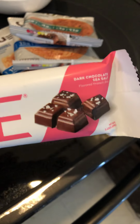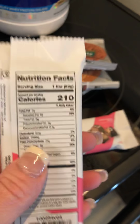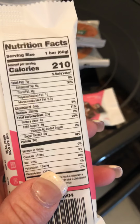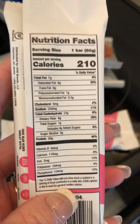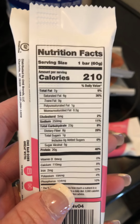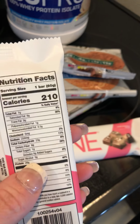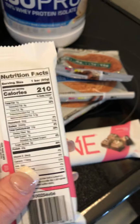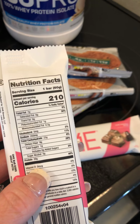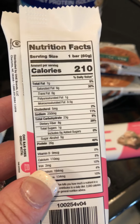And then I got these to try. These are dark chocolate and sea salt 1 bars. If you guys were not aware, I did get away from eating the 1 bars. I do Quest bars now. They are the best because I think it is this month that the companies need to put the nutritional labels on all their products. And the 1 bars were actually not coming forth with the information last year and all the previous years of how much carbs were actually in them. And so this is new. And that's why I bought it.